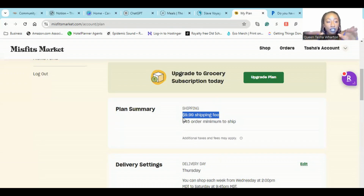This is just a warehouse somewhere in California. I believe they're in California, and they just have employees, and they pack your order up based on the stuff they have in their warehouse, and then they ship it to you. Boom, boom, boom. So there's no extra fees that you have to pay just to get your groceries, which I like as well. That is a huge pro.